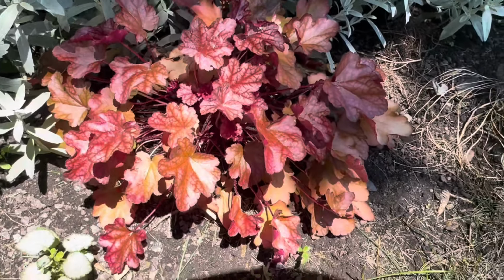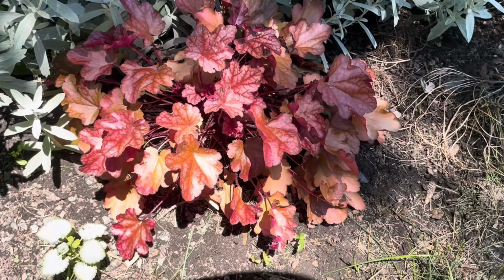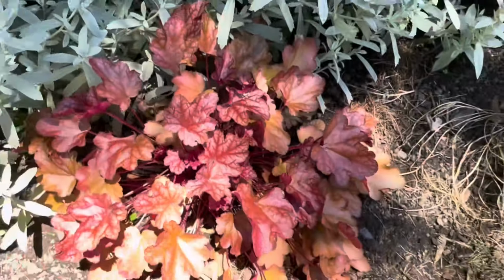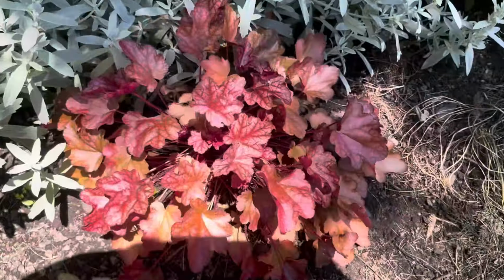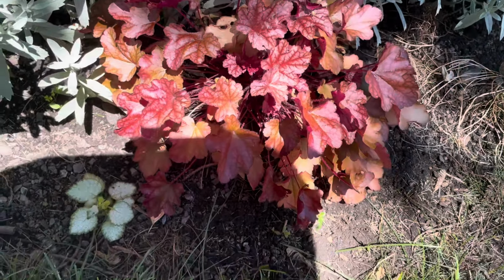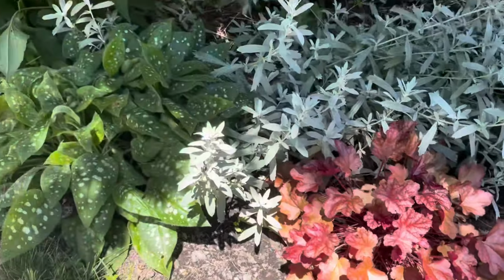This is so cute. I have no idea which variety this is, but it's tiny leaves with veining. Let me see if I have it written down. Oh, it's probably the carnival watermelon. And then I just took a little piece of it and put it here. I don't know though. It's smaller. Smaller leaf, I mean.